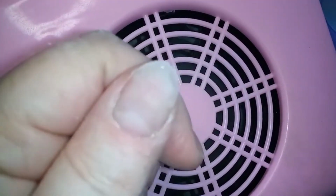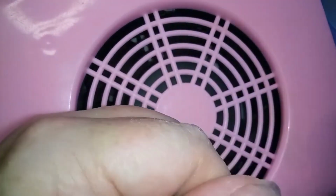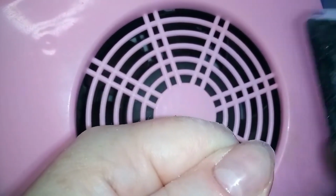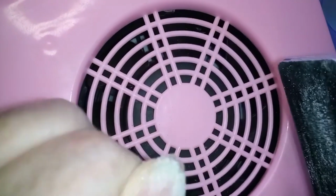Now, if you don't file the ridges like I did, this stuff fills in those ridges, so I wouldn't have had to file my ridges away really. I could have just given them a little soft buff and filled them in with this stuff. And it did fill in the remaining ridges that I did have.